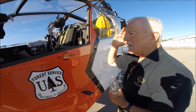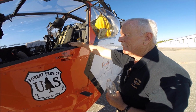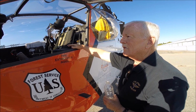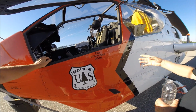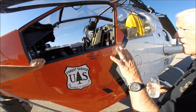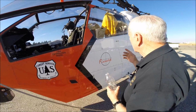Or he's mapping, or whatever else I said, doing the infrared work, or doing a live link. I'll flip a few switches, but much more than that, it's all his work. Back here, we can go to the other side.